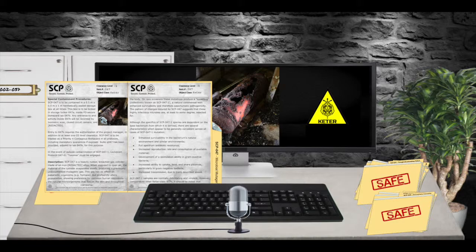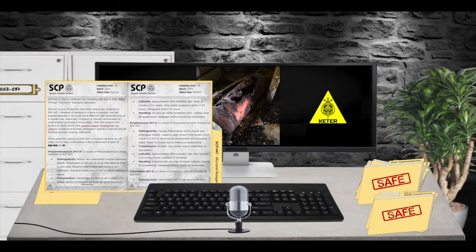SCP-047-1 samples are normally debilitating and virulent. However, compared to other Kether class SCPs, it should be noted that SCP-047-1 have a relatively low mortality rate due to their action through mundane biological pathways.